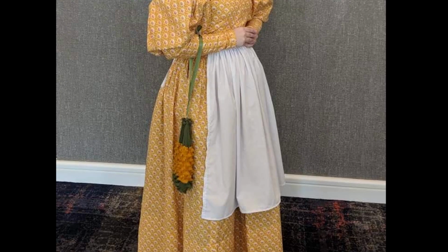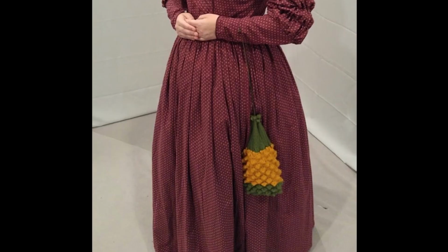In conclusion, while I can't prove that they didn't exist in the Regency era, I also would argue that they're not really a Regency thing and that we would be better off to pair them with our later costumes. Show me some 1840s, 1850s with a delightful pineapple knitted reticule.